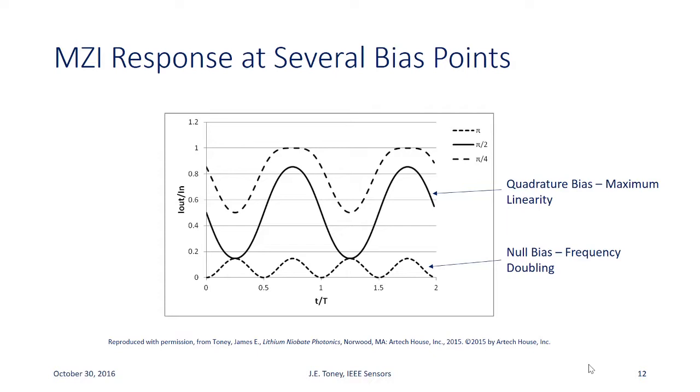So this just illustrates the effect of varying the bias point. This shows the output power, the optical power coming out over the optical power in, versus time when the device is driven by a sinusoidal waveform. If it's sitting at what's called the quadrature point, where phi 0 is pi over 2, that's the point of maximum linearity. And you get pretty good fidelity here.